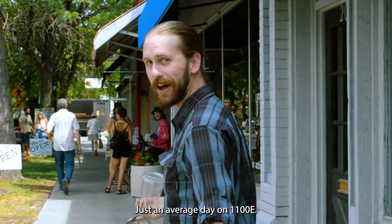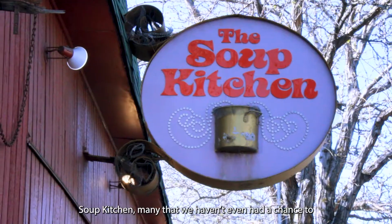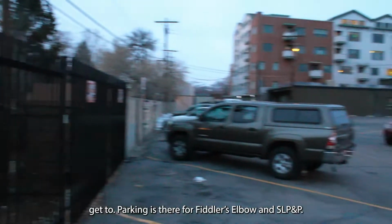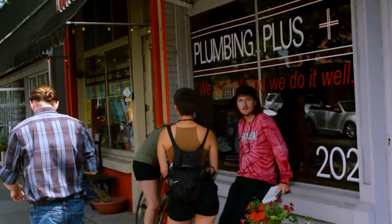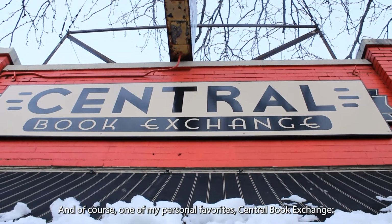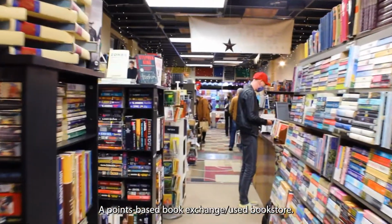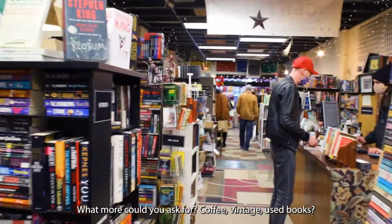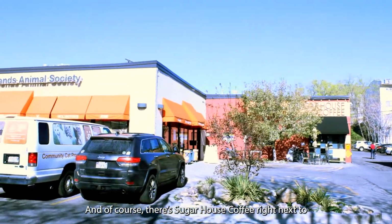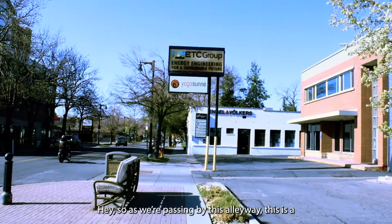Just an average day on 1100 East. And there's so many great businesses here. The antique shop, soup kitchen, many that we haven't even had a chance to get to. Parking is there for Fiddler's Elbow and Salt Lake Pizza Pasta. And of course, one of my personal favorites, Central Book Exchange, a points-based book exchange used bookstore. What more could you ask for? Coffee, vintage, used books. And of course, there's Sugar House Coffee right next to Best Friends Animal Society. We'll get back to them in a minute.